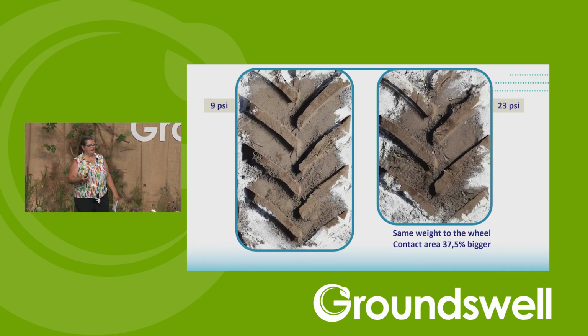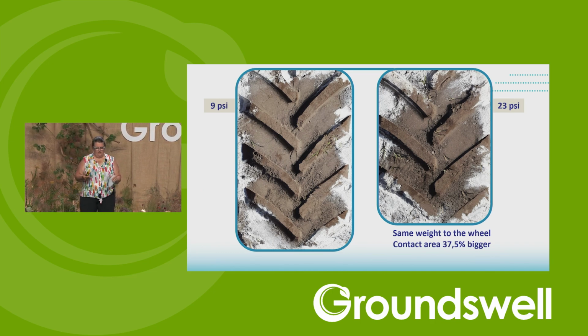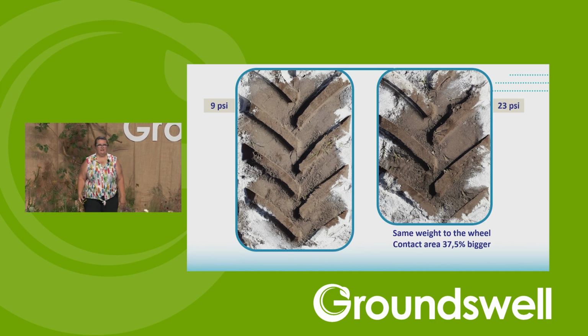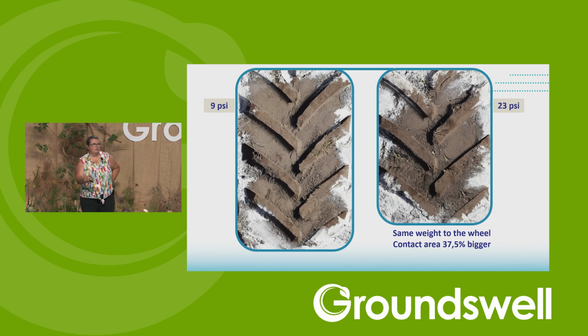And this is what you can see. Same tire, same weight on the tire. You have the 9 pounds, which is, sorry, I forgot to translate that in bar. 1 bar is 14 pounds per square inch. So it's just about 0.8 bar compared to 1.8 bar. So you see the difference in the surface area, which is just about 40% bigger.